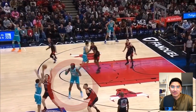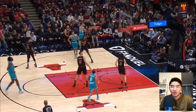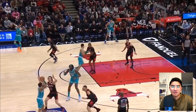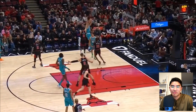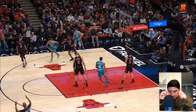Here's another play, sets the screen, rolls, and then boom, lasers it right to the corner for 3. Just a really smart pass there and a pretty accurate one as well. He put a lot of sauce on that one. Actually, no. That's a really good pass. Boom, there it is.